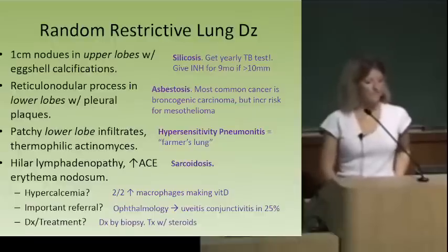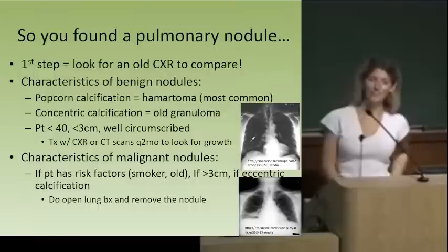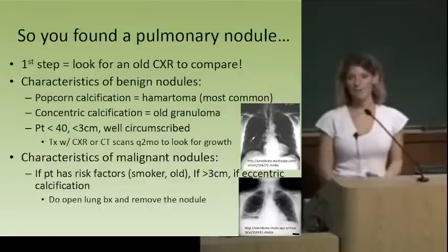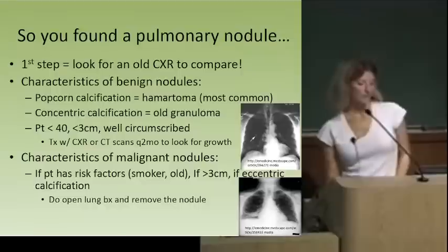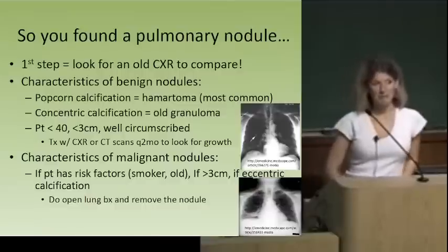So you found a pulmonary nodule. What do you do first? Look for an old film. Yes, good. So the first step, you've got to find an old chest x-ray to compare, because really you're going to be a lot more concerned if it is increasing in size or if it's brand new. So out of these little goombas, which one is scarier? This little dude or this guy? This guy is scarier. Why is he scarier? It's bigger. What does he not have?